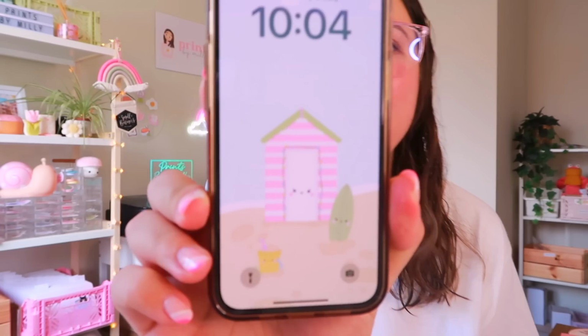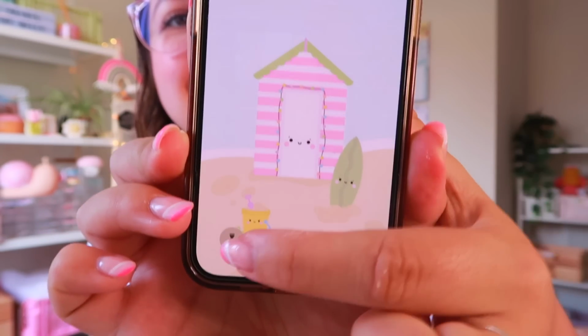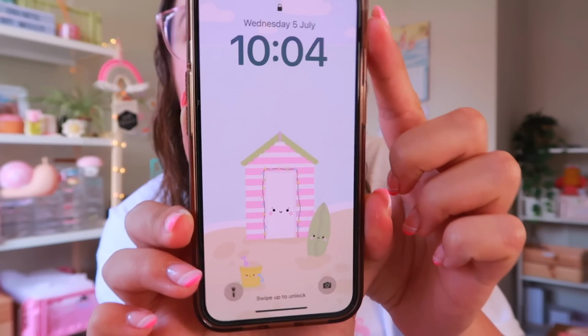I've got my Patreon wallpaper up on my phone now, so this is the little beach hut design, hopefully you can see it, but we've got a little surfboard and a spade as well, and it's just so cute. It's my favorite one I've done so far.